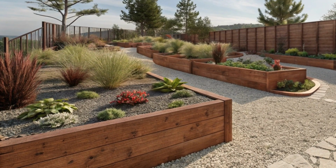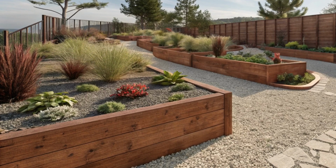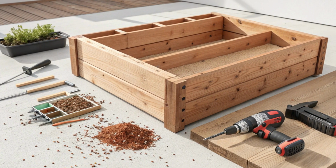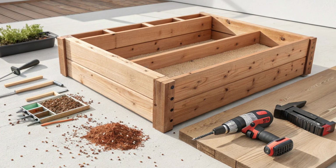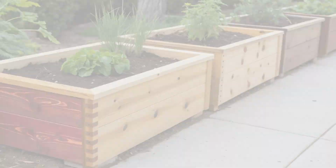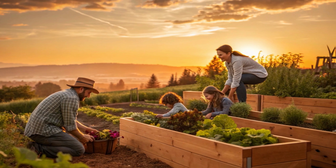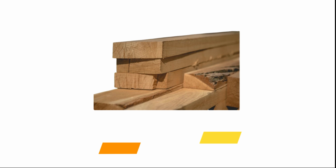The wood is also naturally fire-resistant, which can be an important consideration in certain climates. Like cedar, redwood is completely safe for growing vegetables and herbs, as it doesn't contain any toxic compounds that could leach into the soil. The main drawback of redwood is availability and cost, as it's primarily sourced from the Pacific Northwest and can be more expensive than other options, typically ranging from $4 to $7 per linear foot, depending on grade and availability.